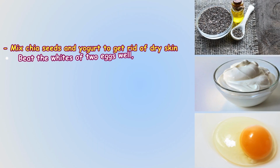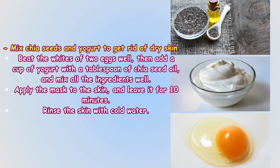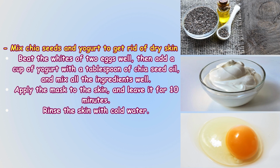Mix chia seeds and yogurt to get rid of dry skin. Beat the whites of 2 eggs well. Then add a cup of yogurt with a tablespoon of chia seed oil. And mix all the ingredients well. Apply the mask to the skin. And leave it for 10 minutes. Rinse the skin with cold water.